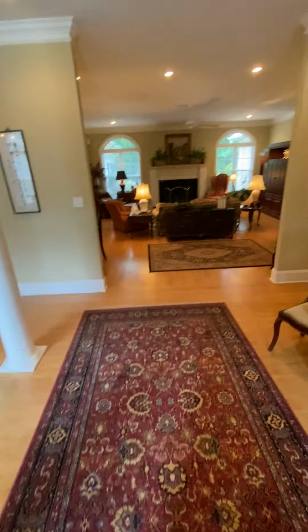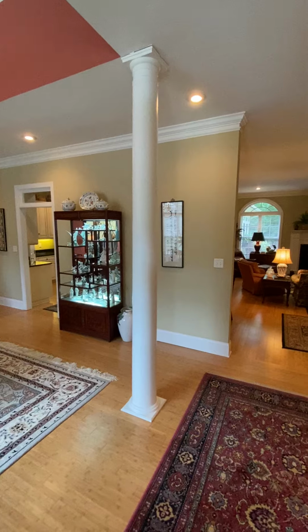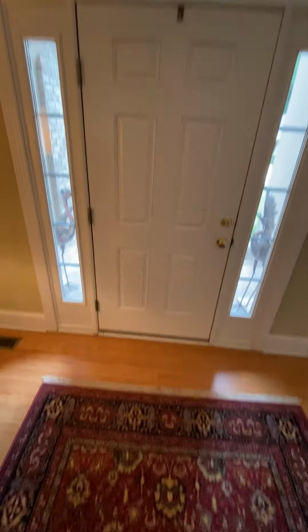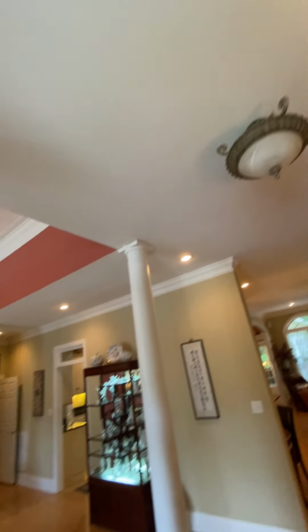I'm in the house. Okay, so we have a big grand entrance here. I'm just gonna kinda, there's just a lot of cool stuff in the house. Here's your doorway coming in, hardwood floors, carpet, big wide entryway, tall ceiling, 10 foot, well, probably 12 foot ceiling.